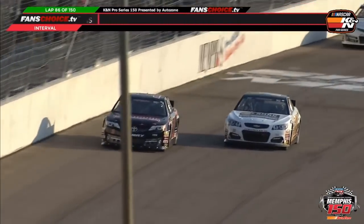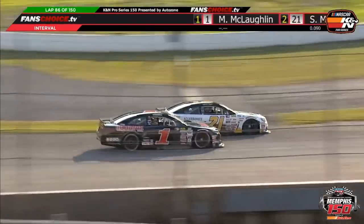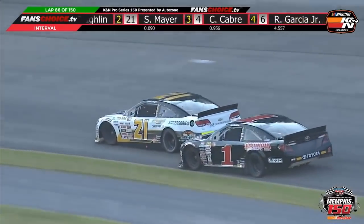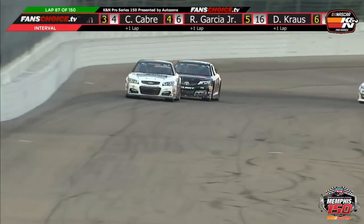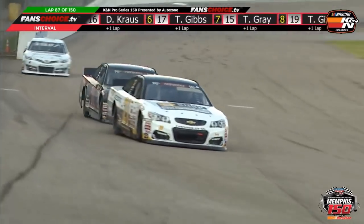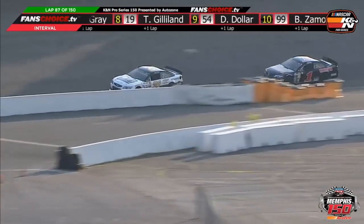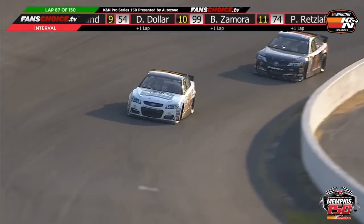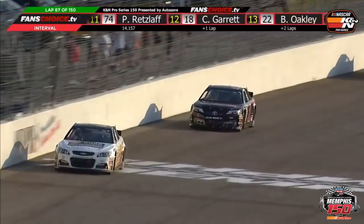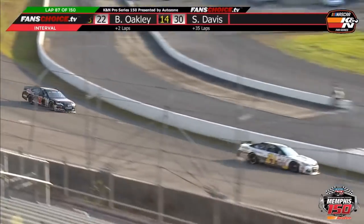Here we go. Mayer trying, this might not work out well. That did work for him, what a drag race. Sam Mayer takes the lead away from Max McLaughlin for the first time this race. Max is no longer leader. Sam Mayer got in the side of him. There was a little bit of side drafting going on into turn 1. Mayer got underneath him. Max had to move up, and Sam Mayer is your new leader.